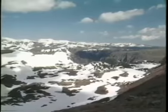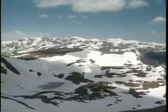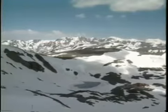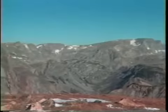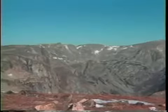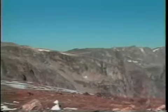We see the stunning Beartooth Plateau, the highest contiguous stretch of land in North America, and the Absaroka Beartooth Wilderness, the third largest wilderness in Montana and Wyoming combined, encompassing nearly 1 million acres.